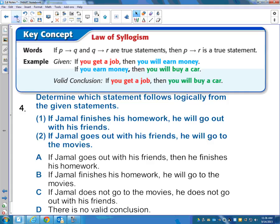Okay, this one may be a little bit more confusing, but I like that it's color-coded here. If P implies Q is true, and Q implies R are true statements, then we can say that P implies R is a true statement. And to me, it kind of makes sense, because if Q is true based on P, and then R is true based on Q, it's basically like you just take the Q out, and then P implies R is true.